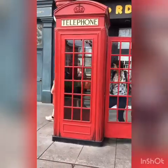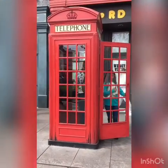This is the phone box, and if you go into the phone box and type in the word magic, you will hear a special message.